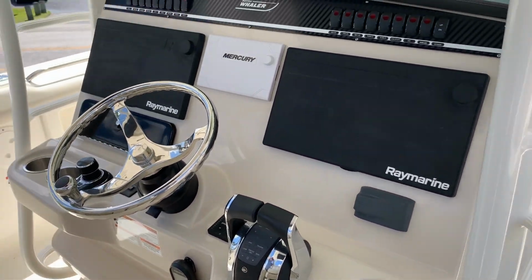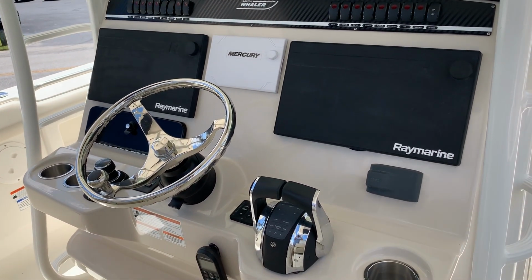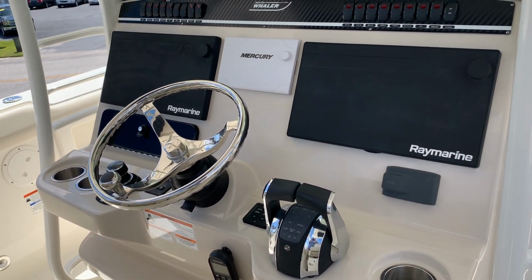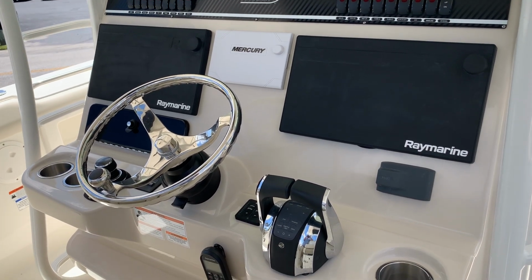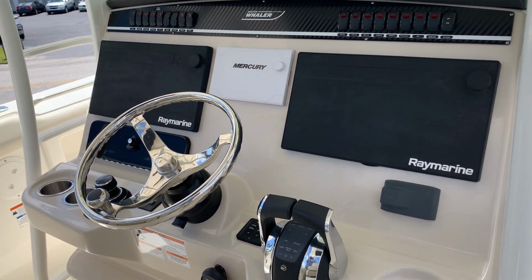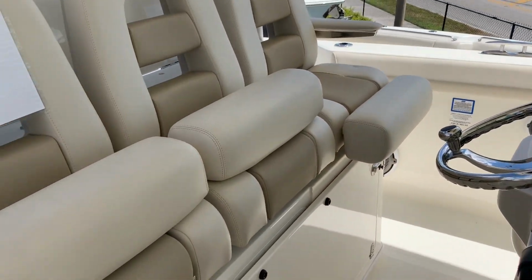As we make our way to the helm, this is configured absolutely wonderful. Twin Ray Marine GPS fish finder combos, VHF radio, Mercury joystick, phenomenal stereo system, really well set up.